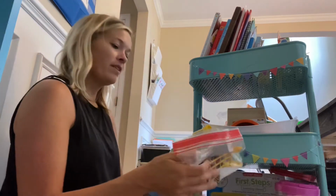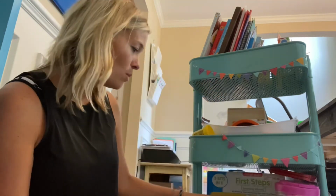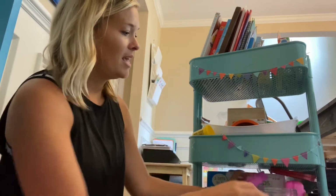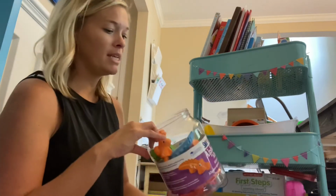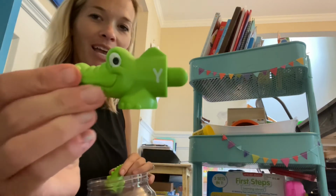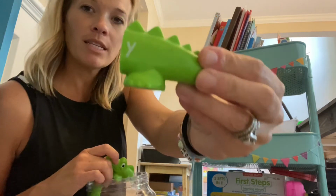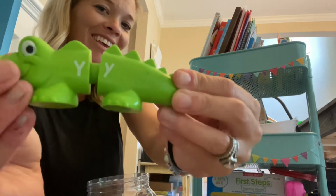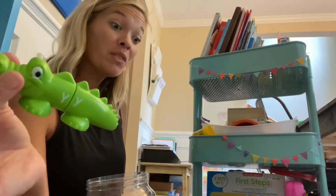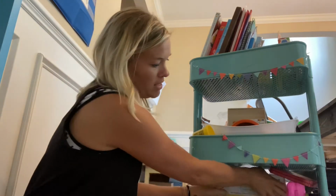And then I also have little Playmobil people because he loves building Legos and playing with people. I have those little rods I talked about earlier in the video. And then I've had these since my oldest was his age. They're the little alligators where you match the uppercase to the lowercase. So like here's the lowercase y here, and then that. And then you just match them together, and then he likes to just play and build things with the little alligators.